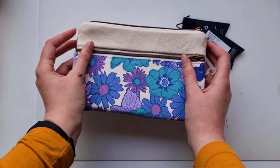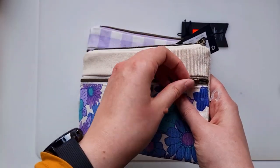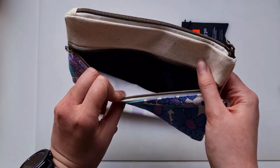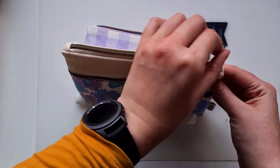And then I believe, yes, these two pencil cases that I got, they're like a fabric, I can't even think of the fabric now, but they have two zips, one at the front and one at the back. Oh, I forgot to mention, these were from Typo.